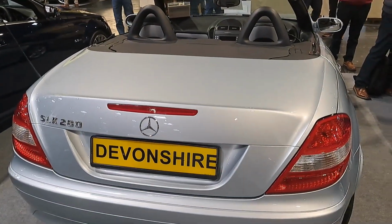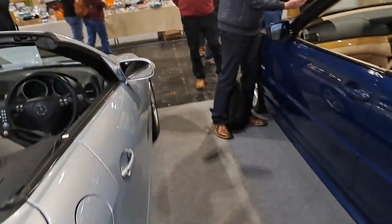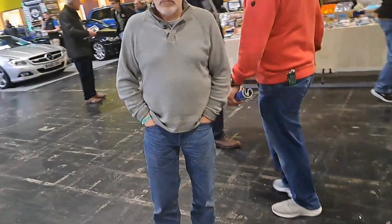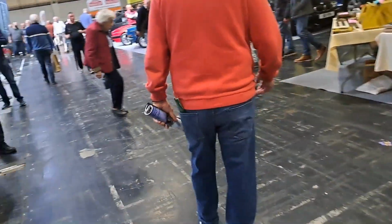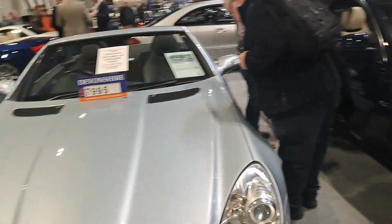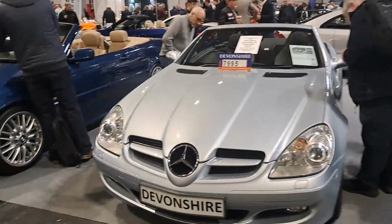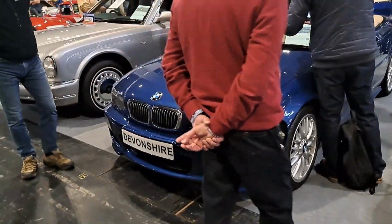And then an SLK 280, early one of these for this shape. Oh, it's a manual. 34,000 miles. But look, it's below mileage cars, aren't they here? £8,000. It's a 2006.